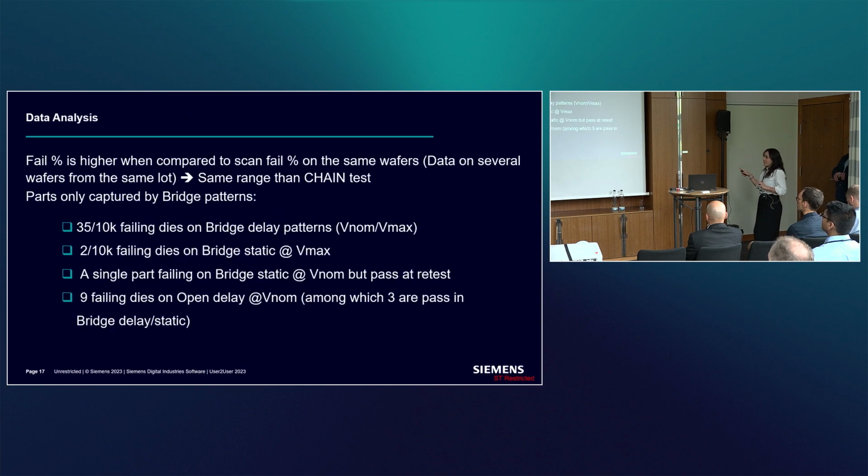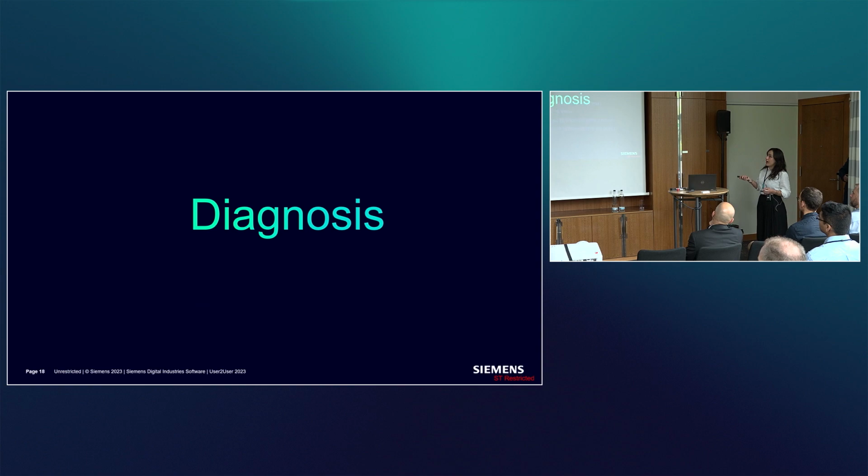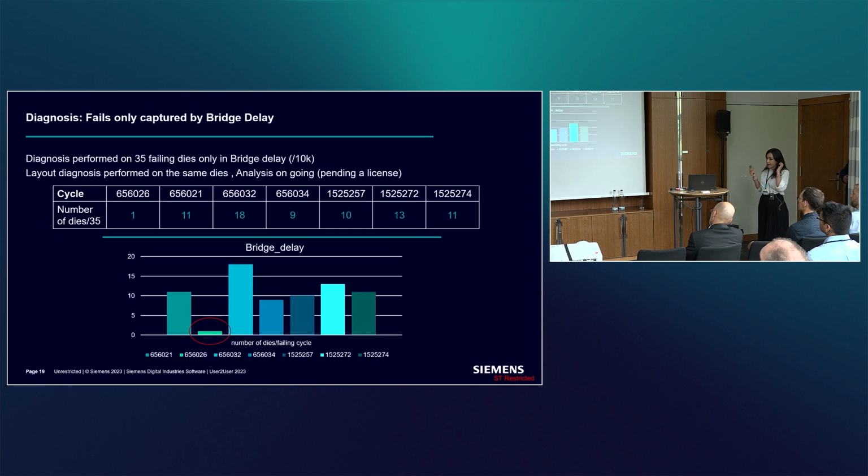And then I go back, sorry, to the open delay. For the open delay, we had 9 dies on 10K that were failing, among which 6 are not caught anywhere. So 6 is still high for us. But as with the same strategy for bridge delay, it's going to be about the relevancy of the fail, because the pattern could be too efficient, catching even a minor defect which wouldn't be impacting the functionality, right?